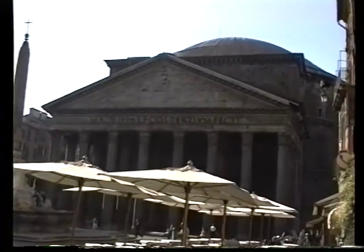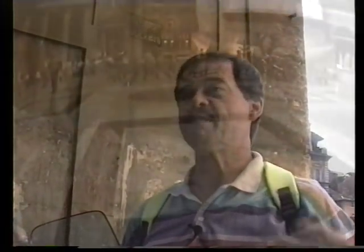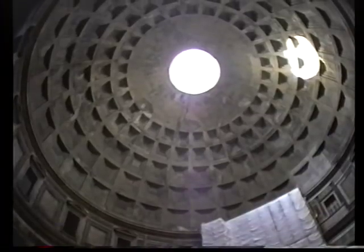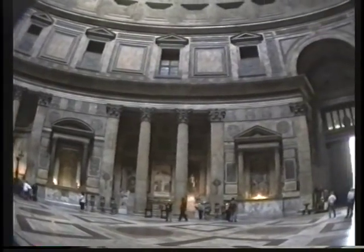You see the pediment, the triangular shaped pediment on top of the columns and the beautiful granite columns. This is in a typical Greek temple style. And above it, the great dome of the Pantheon. The Pantheon was built around the year 120, AD 120, by the Emperor Hadrian. And it remained the largest dome in the world really up until this century.